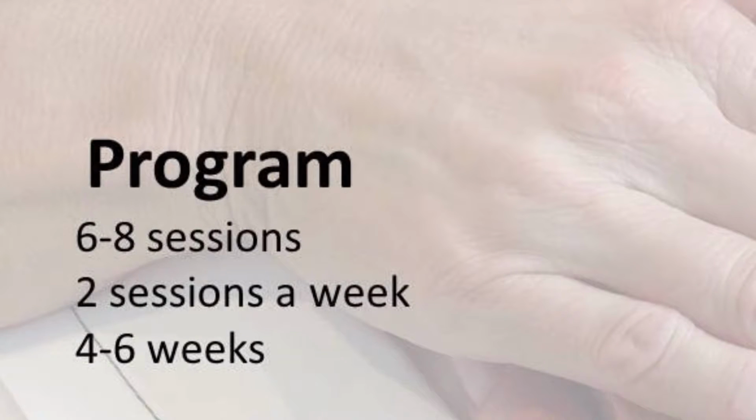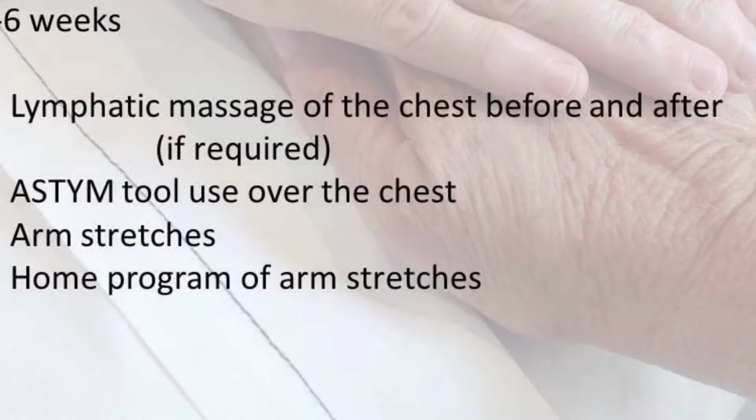So the treatment program involved 6 to 8 sessions, 2 sessions a week, and over a period of 4 to 6 weeks. The treatment session involved lymphatic massage of the chest before and after the treatment if it was required. The A-Stim tool was used over the chest, arm stretches, and then a home program of arm stretches was expected.